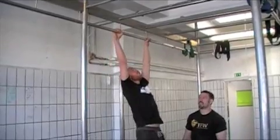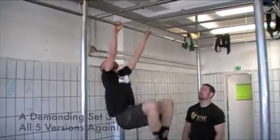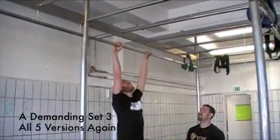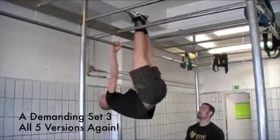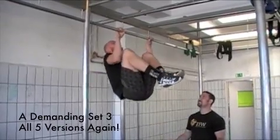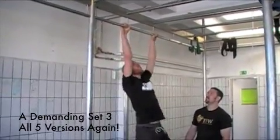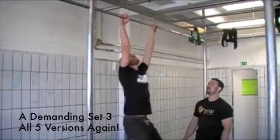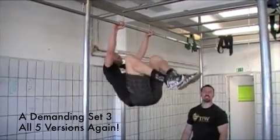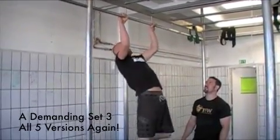Yes, last set. This is where it gets tough. He's getting up there. The cannonball. Right, let's go. We believe it. Hold. Yes. Feet. Knees. And now the finisher. The last pull. This is where it's tough. This is the guts.